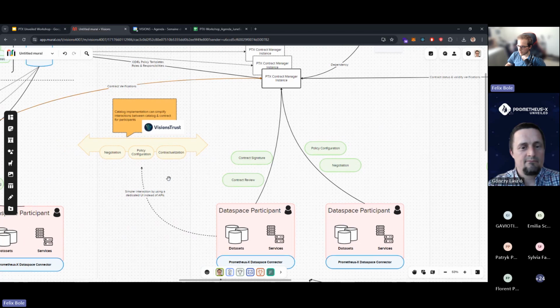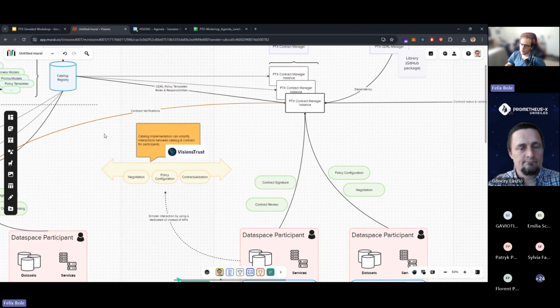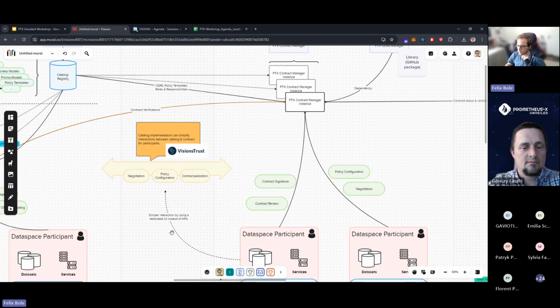And of course, as I was saying, depending on the implementation, you might have some implementers, such as Visions Trust, that build UIs on top of these services. Visions Trust, for instance, is a UI on top of the catalog and contract that helps to bridge the gap between the two to enable a GUI for participants to have easier access and an easier time configuring their offerings, but also negotiating with other participants, configuring their policies, and having all of these contractualization aspects between them.